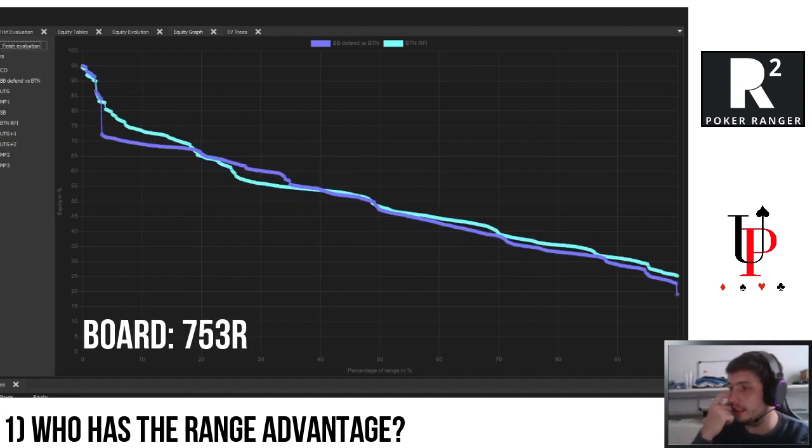And it's great for us to see that on a board like 7-5-3, if we're practicing how to play out the big blinds, it's a very different strategy. Our middling hands are performing very similarly to the button's middling hands, whereas on a board like King, Queen, 6 that we just looked at, the button's middling hands or weaker hands are performing significantly better. So really cool tool here, and we can actually break it down even further and look at certain hands.